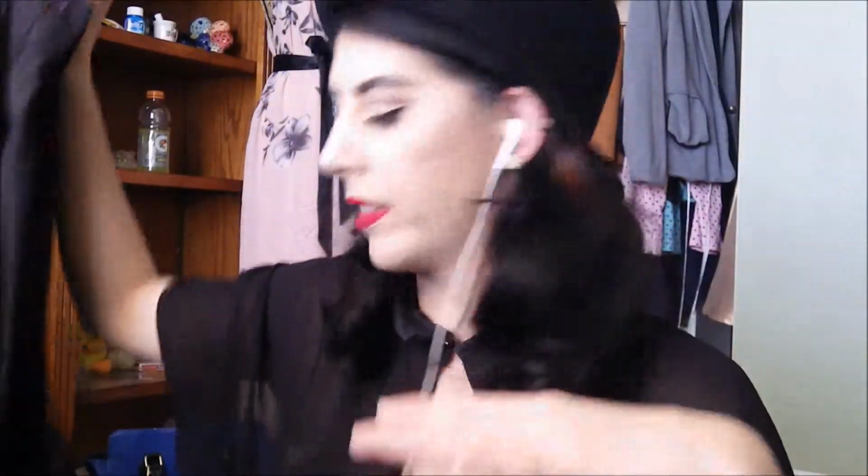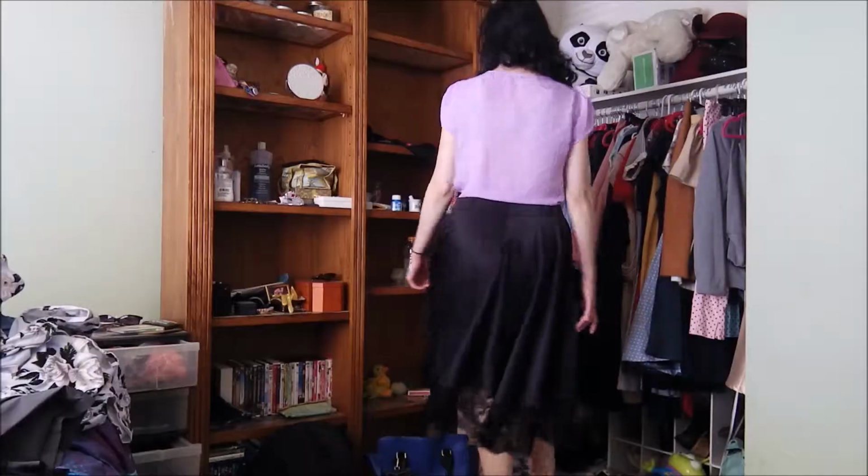simple black skirt, and then at the bottom it's this lace attachment, which is my favorite part of the skirt. I love lace, and lace and floral are one of my favorite things. So pretty.